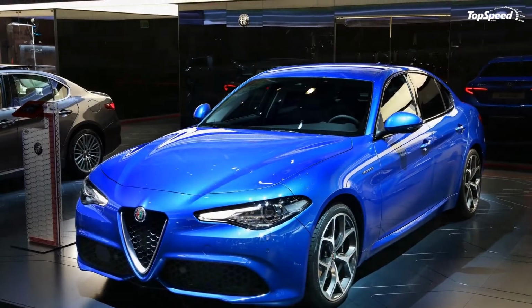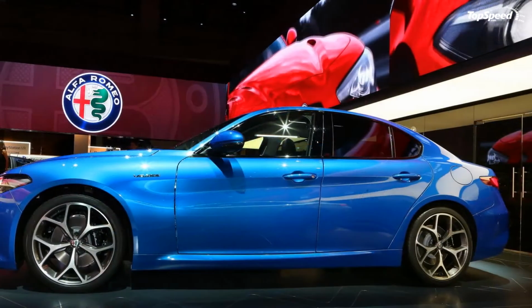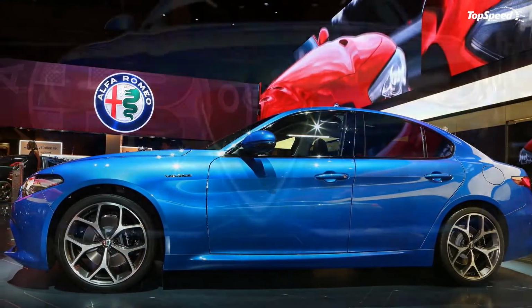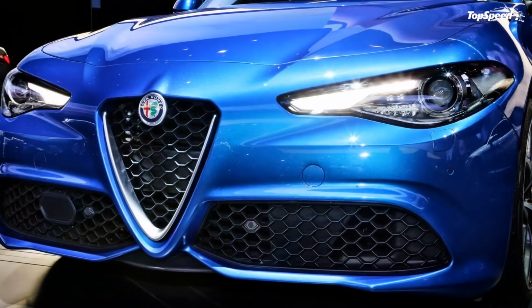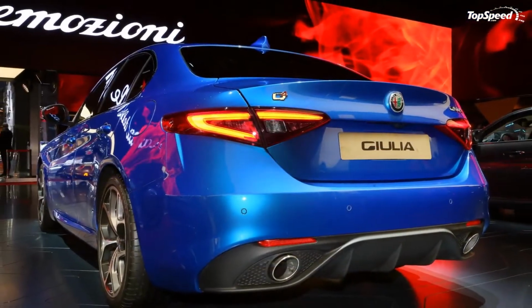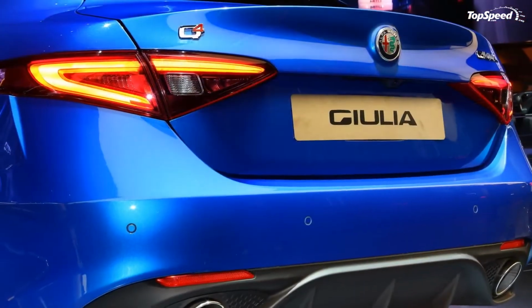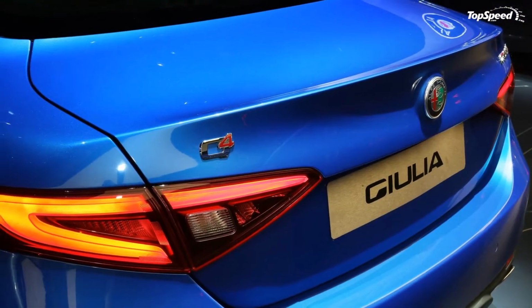Unfortunately, neither Veloce model is available with a manual transmission, with an 8-speed automatic being the shifter of choice. Be that as it may, the Giulia Veloce does come with paddle shifters, so some spirited driving isn't out of the question, but know that if you really want to row your own gears, you still have to go with the QV here in the US, as it is the only model available here with the 6-speed manual.